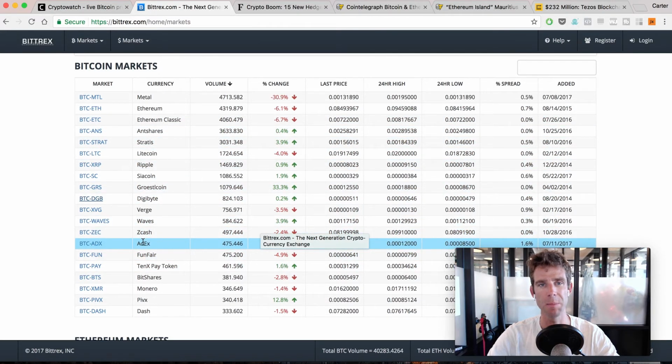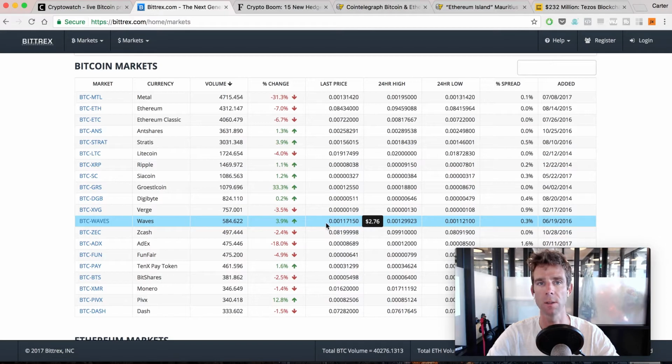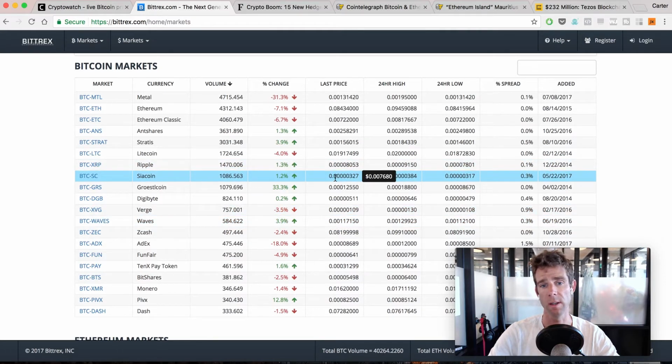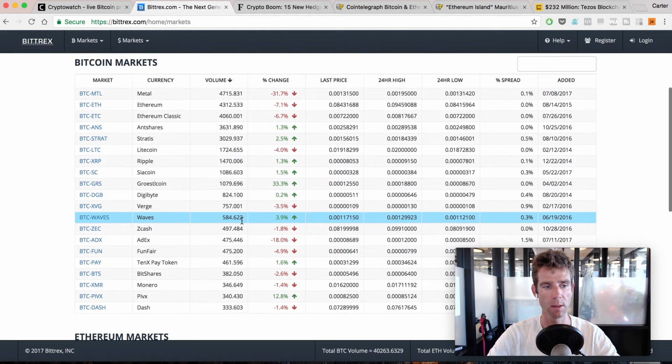Now ADX, same thing. This is an ICO. Not really going to mess with it. That's why you're seeing such a big drop. Incidentally, there's a great Chrome plugin. I can't remember the name of it right now, but when you scroll over this, it gives you the US dollar amounts. Just go to Google and type in Bittrex USD converter Chrome. You'll see it's worth it. It makes your life a lot easier. So I kind of look for the same thing. Metal is also an ICO, which I'm not going to mess with.